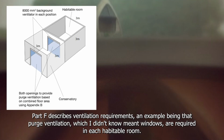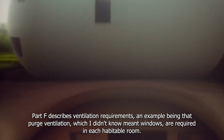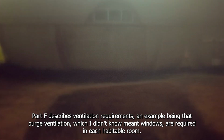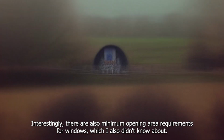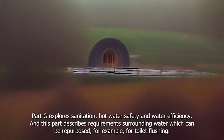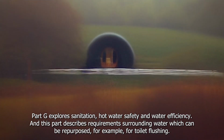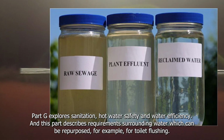Part F describes ventilation requirements, an example being that purge ventilation, which I didn't know meant windows, are required in each habitable room. Interestingly, there are also minimum opening area requirements for windows, which I also didn't know about. Part G explores sanitation, hot water safety, and water efficiency. And this part describes requirements surrounding water, which can be repurposed, for example, for toilet flushing.